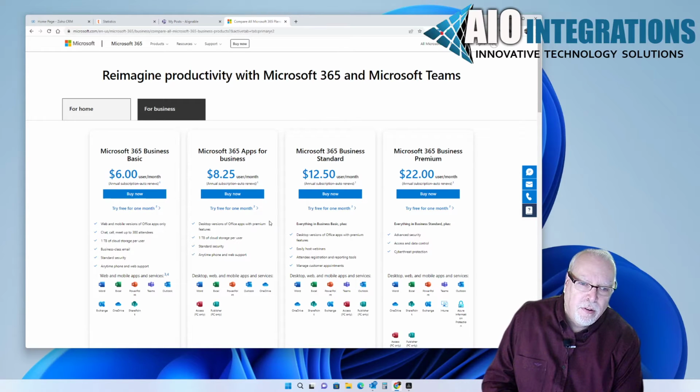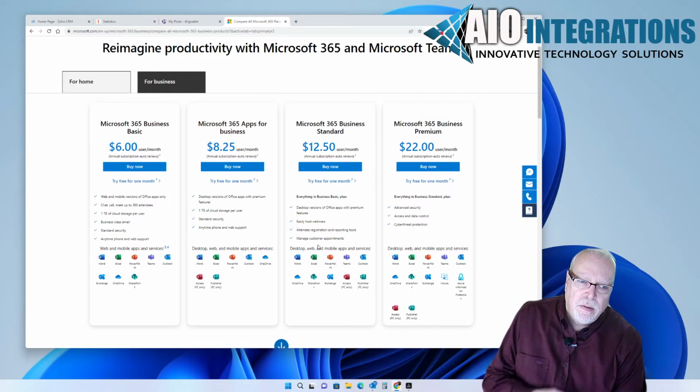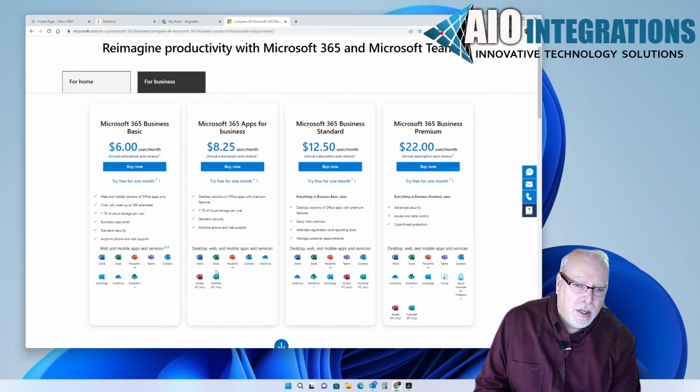There's no reason to ever buy this through somebody. Just buy it directly from Microsoft. You don't need to waste the money and get yourself locked into a vendor. Just buy it for yourself, keep control of it for yourself, and do it this way. Now you can see here at the bottom, it kind of talks about the different versions that you can get, what it includes.